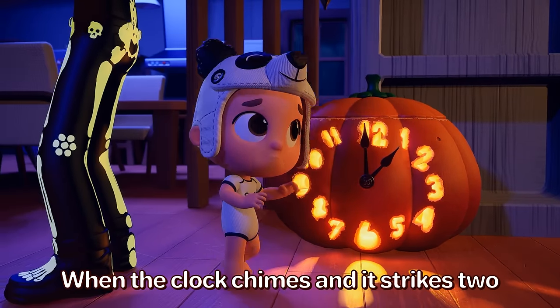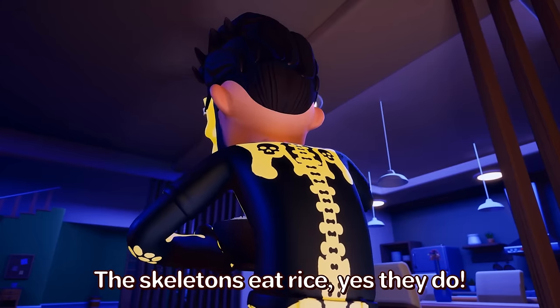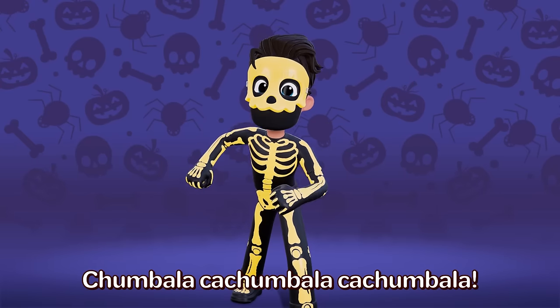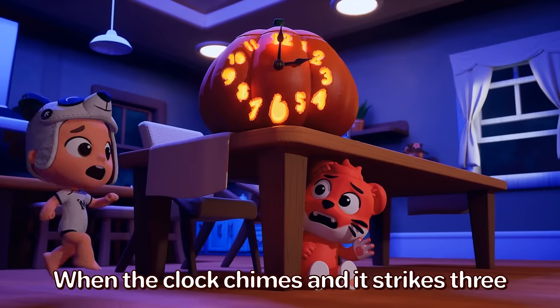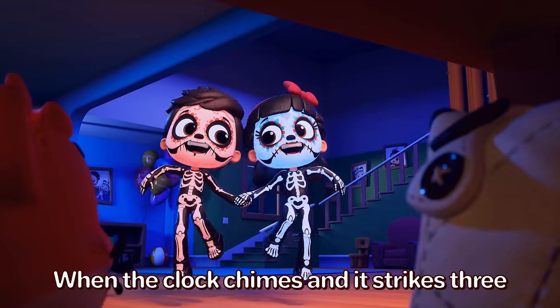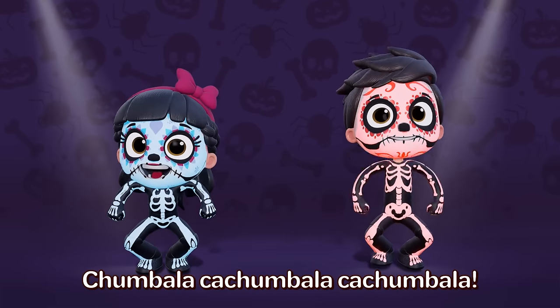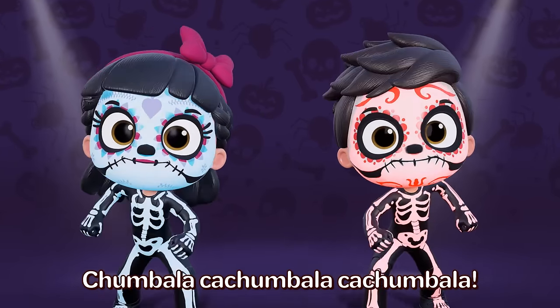When the clock chimes and it strikes two, the skeletons eat rice. Yes, they do. Chumbalaka, chumbalaka, chumbala. When the clock chimes and it strikes three, the skeletons dance and move their feet. Chumbalaka, chumbalaka, chumbala.